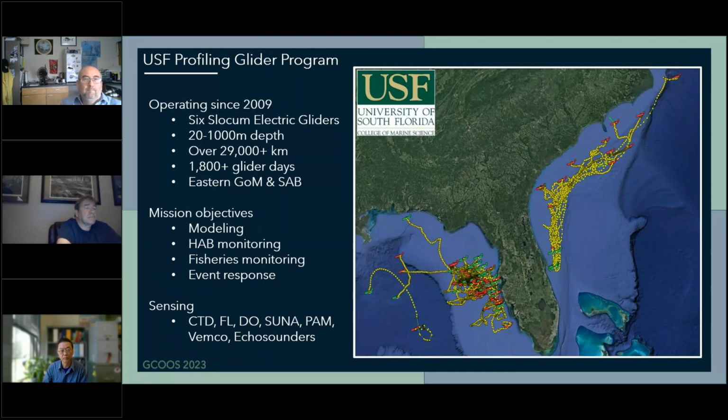So the nuts and bolts of the program. We've been operating since about 2009. We have 6 operational gliders right now. Our operational range is generally between 20 and 1,000 meters. Most of our gliders have 200-meter buoyancy pumps. We have a 350-meter pump and a 1,000-meter pump. Over that time, we're approaching 30,000 kilometers of distance traveled or areas covered, getting close to 2,000 glider days. Maybe in the next couple of years we'll get up there. And all of our work is primarily in the eastern Gulf of Mexico and the South Atlantic Bight.